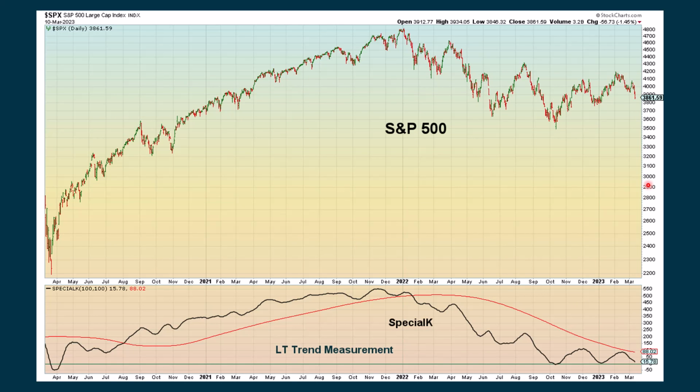Special K is a very long-term oscillator to denote either an uptrend or a downtrend. It looked like we were getting ready to cross over this red line, but then we turned back down and we're still below a declining moving average. So this long-term trend is still negative and has been negative since early 2022.